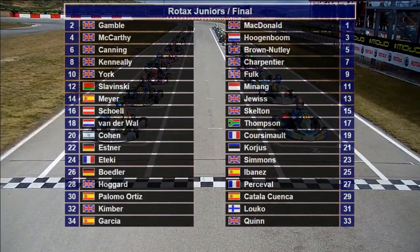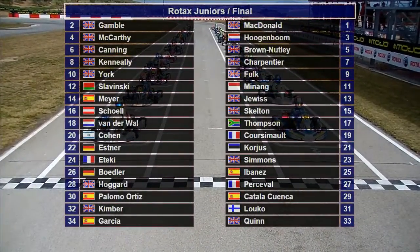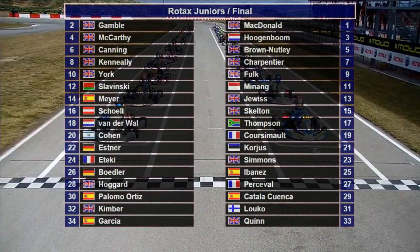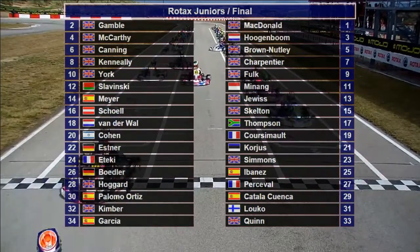It is the junior final here at the 2015 Rotax Winter Cup, organised by RGMMC, and that's how the grid shapes up. We lost a lot of drivers after the second chance heat this morning. There were around about 50 drivers. These are the top 34 that have made it through to the final.